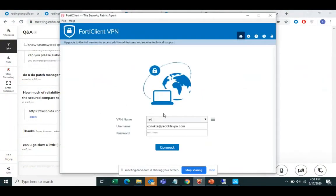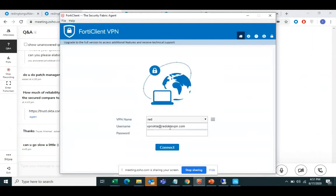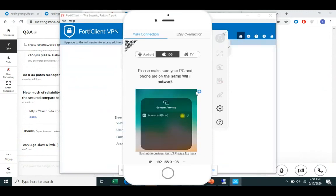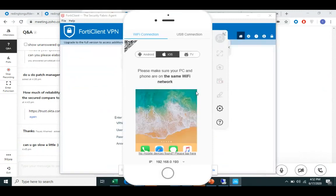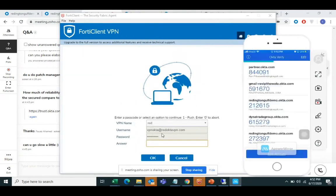Again, I will show you. So this is the VPN information. These are the remote gateway IP and so on, and this is where we need to provide the username and password. So again, I will just show you on my mobile. When I try to log in, I just need to click 1 to continue.